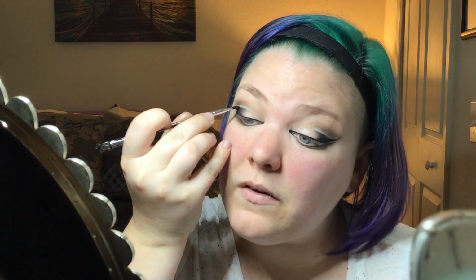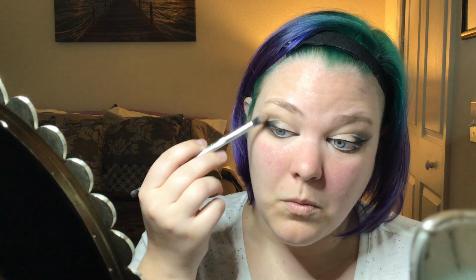I think I'm gonna try my highlighter that I got in my Ipsy bag. It's Ofra highlighter in Rodeo Drive, and I love this stuff. It is so pretty and awesome, and it's got just that sparkle that I'm looking for. I'm gonna put some there, and then I'm gonna take this brush and just work it out, work it out, work it out. I feel like that's a song somewhere, but I'm probably doing it wrong.